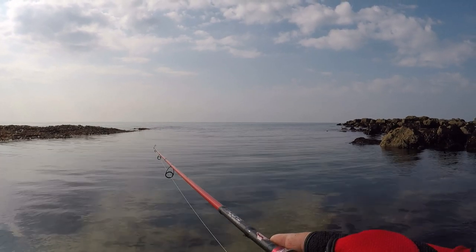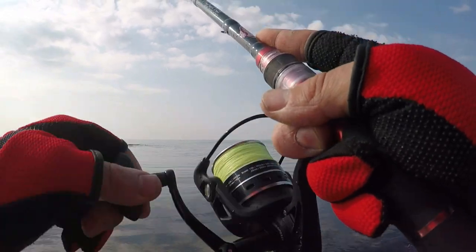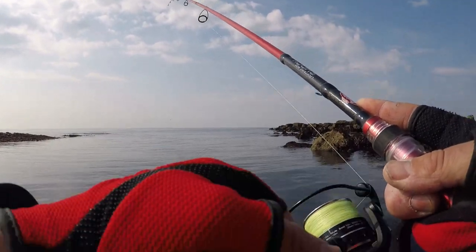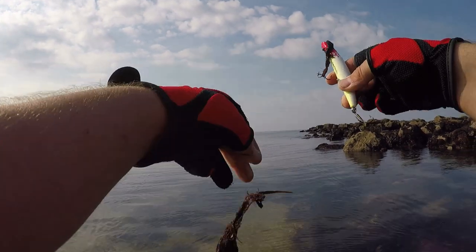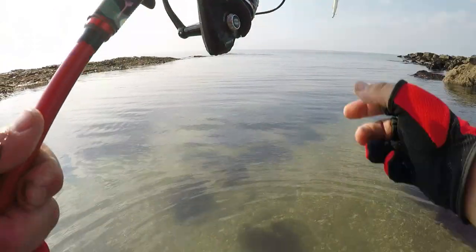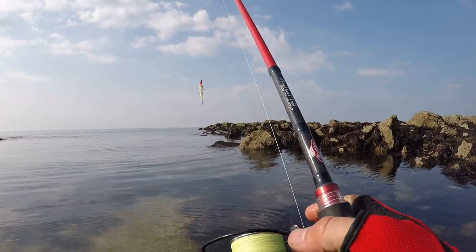It looks really nice. I really should be using that Abu Garcia Tormentor. I'm getting stuck on the bottom. Oh, it's some weed. Ooh, it's a nice bit of... God, look at that. Nice bit of weed that is. Probably should move that away from my fishing area, actually. Oh, no, it's going up there. Don't want to get my gloves wet.